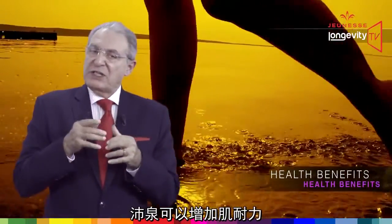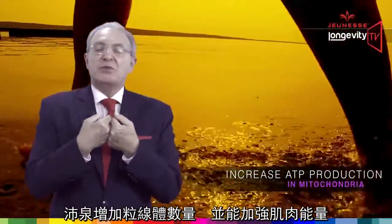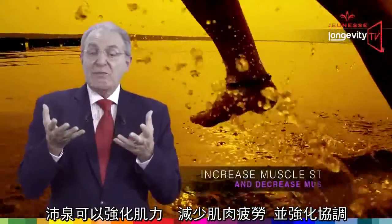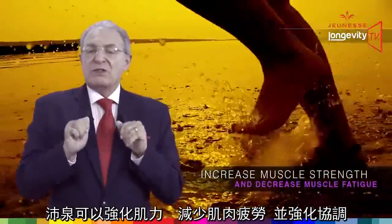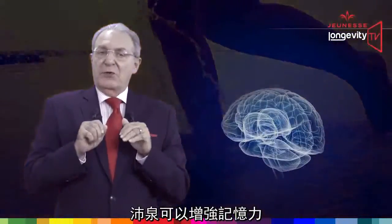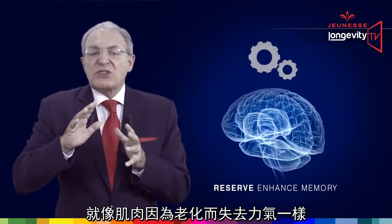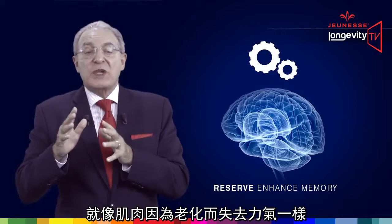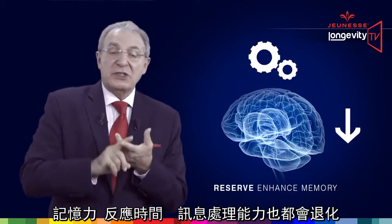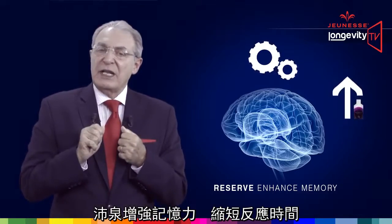Reserve increases endurance. Reserve increases the number of energy producing mitochondria in muscle cells. It also enhances muscle strength and reduces muscle fatigue along with improved coordination. Reserve enhances memory. Much the same way that we lose strength and endurance in our muscle as we age, we also see a gradual decline in memory, reaction time, and processing of information. Reserve enhances memory and reaction time.